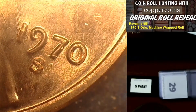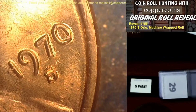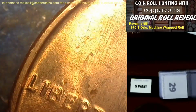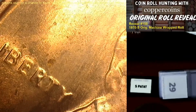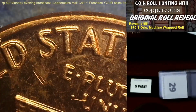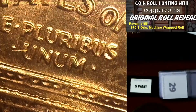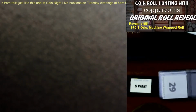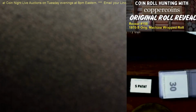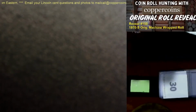Let's see what Mr. Patat ends up with. Hopefully something and not nothing. Yeah, there's nothing on the obverse. Let's take a look at the reverse and see. Unfortunately, nothing there. So we'll bag it and tag it and move on to coin number 30. Coin number 30 today is going to go to Alejandro.